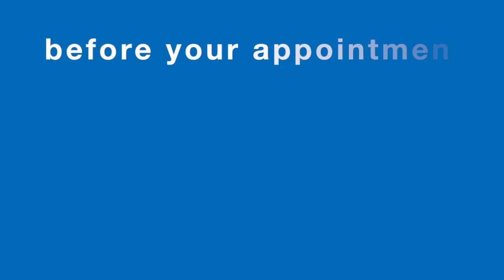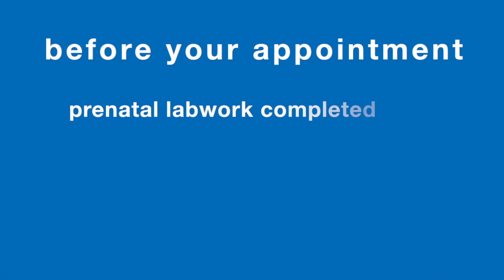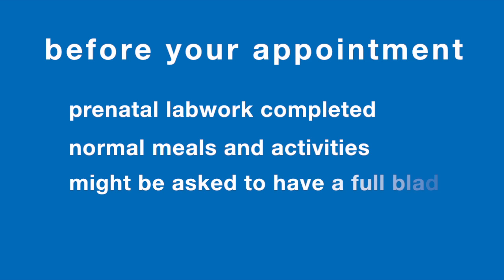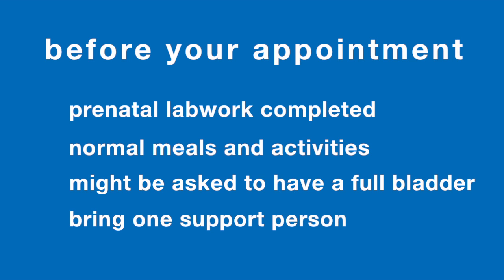There isn't much you need to do to get ready for CVS. Before your appointment, you'll need to have all your early prenatal lab work completed. On the day of your procedure, you can go ahead and eat your normal meals and follow your usual activities until the time of your appointment. You might be asked to have a full bladder when you arrive. You're encouraged to bring one support person to be with you during the CVS, but no children, please.